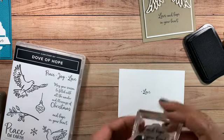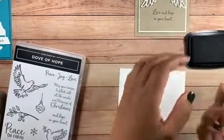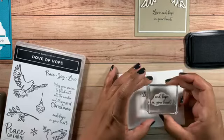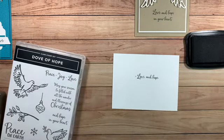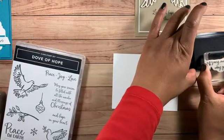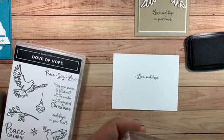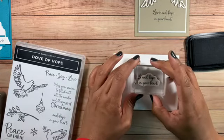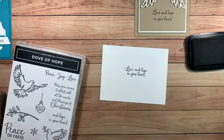Sorry about that, guys. So I took the other part of the sentiment here and I just inked up and hope. And I looked at it and I just wiped off any ink that was on the other side, and then I just stamped it right there. Okay, so we're starting to build our sentiment here. And then you ink up the bottom part. You can have fun with these stamps doing this. You can use a marker even to just mark the part that you want. And then I centered this in your heart, just like that. Okay, so that's how I made that sentiment.